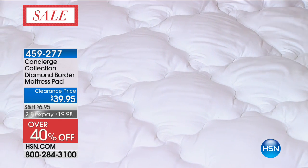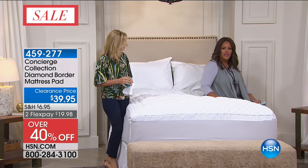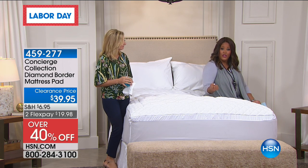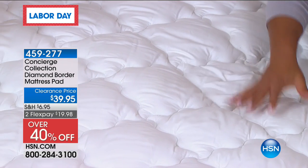The Concierge mattress pads are customer picks, and the reason we can give it to you at this price is because we do have several mattress pads here at HSN, so we're able to give it to you at an affordable price, and we're able to give what you're looking for. So you're looking for something with more of a loft feel.